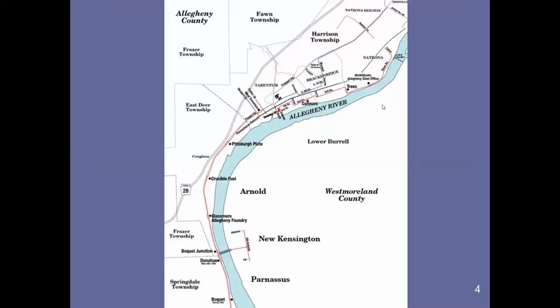So if you can see my cursor, we're going to start way up here in Natrona, and we're going to follow the line down along the river. It's going to come into Brackenridge. This is Brackenridge Borough. And then it's going to come into Tarentum Borough. And the wonderful thing when you drive along these roads, you can't tell when you're going from one town to the other. We're going to come down, come up Corbett, go out 4th, come around the car barn, go up over top of the railroad, come out 7th or west, and then come down along what was Freeport Road to New Kensington, where we're going to cross the river and go into Westmoreland County and go up to Arnon and down towards Parnassus.